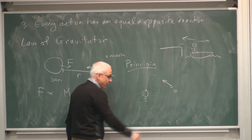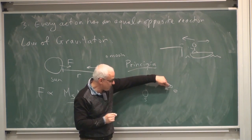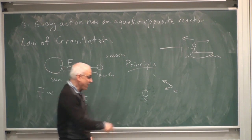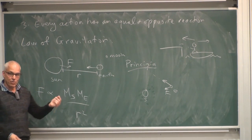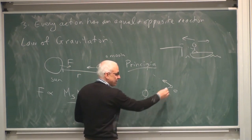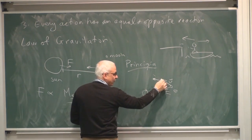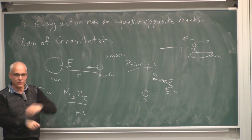But the Sun here means that this Earth feels a force. That force depends on how far the Earth is away from the Sun. If it's far, it feels a small force. If it's close, it feels a big force. And that force, given by this law of gravitation, gives an acceleration to the Earth. It means that the velocity is going to change. Instead of being there, a minute later, it's going to be a little bit like that, because the velocity has changed from this to this. The change in the velocity is in the direction of the acceleration.